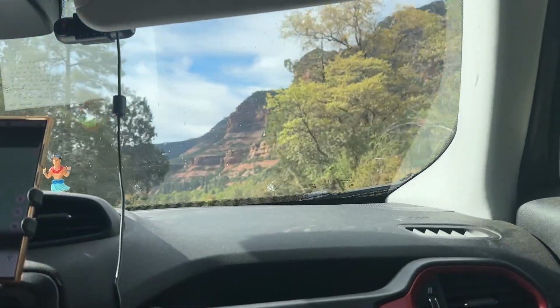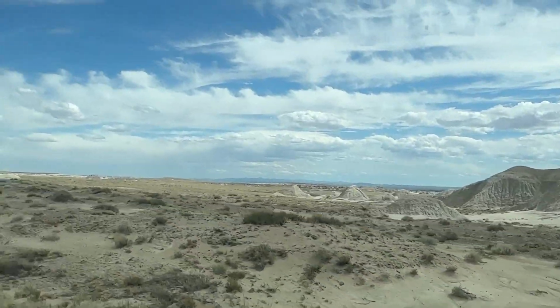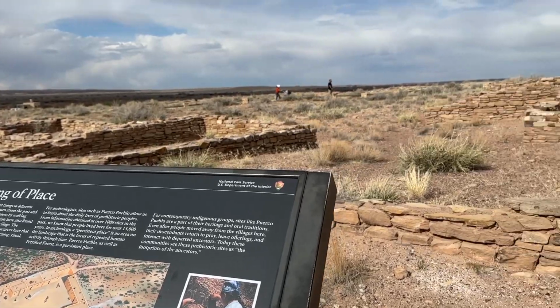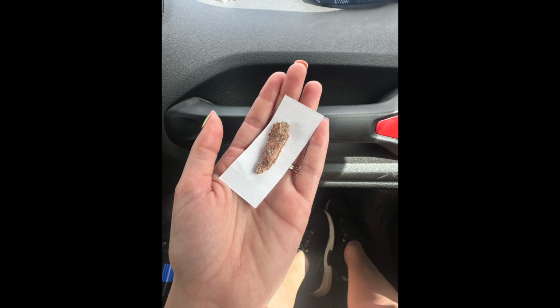I thought we were going to an actual forest, but when we got there, there wasn't even a tree in sight. The Petrified Forest used to be a forest in the age of the dinosaurs, but now you can find all kinds of cool remnants.